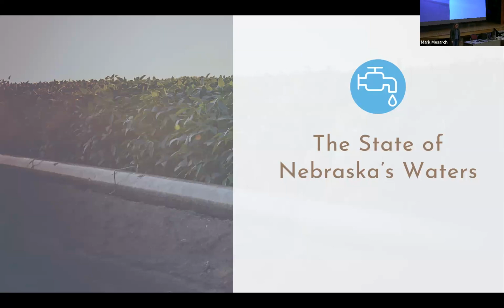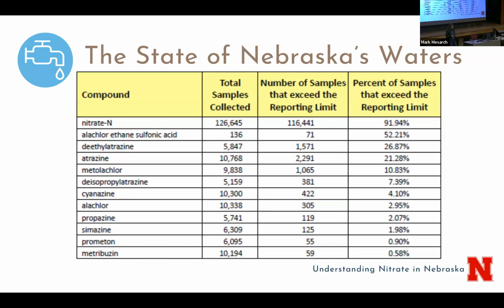So that's the big sweep of how we are monitoring surface and groundwater across the state. Looking into the results, what does it say in that agrochemical database? What do we see in our groundwater? This is a chart that comes out of our groundwater report that's put out by the state of Nebraska. And in this, we have sampled for 241 contaminants since 1974.